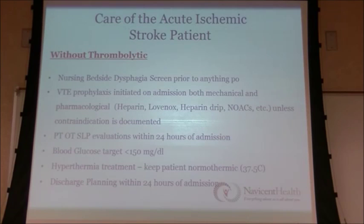Of course, we said earlier, no anticoagulation if it's a huge infarct, but we have to get the physicians to document that. They have to document against that. Same thing with our alteplase. We wouldn't give any kind of anticoagulation therapy for 24 hours for these patients. But of course, we can put on SCDs and document it.